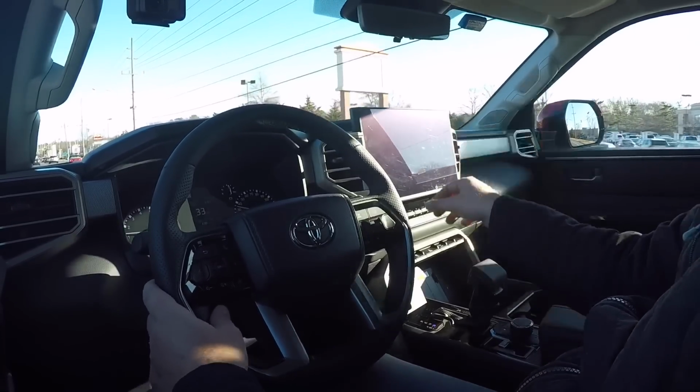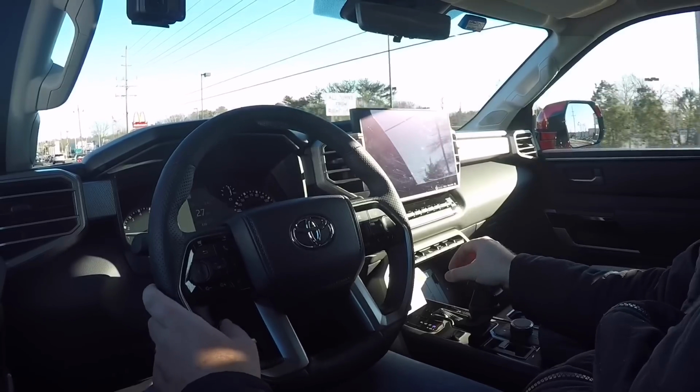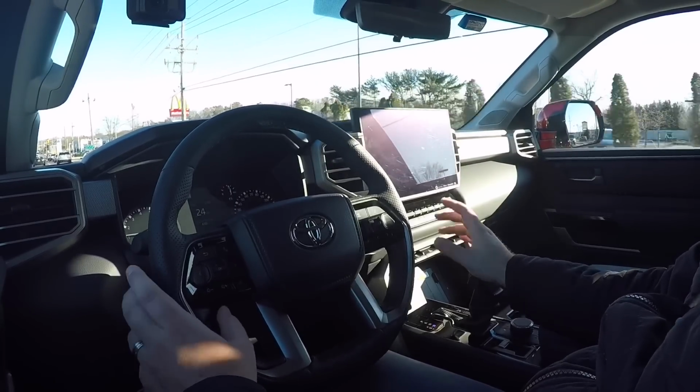Fix the mirror here a little bit. Mirror looks awesome. This thing's pretty much fully loaded. It doesn't have the pano roof. We'll go over this sticker tomorrow. I believe this truck is just north of $60,000. This is the Limited, so we know the Limited last generation, that was the truck everybody wanted, kind of the middle of the range. It gave you the SR5 characteristics, but it gave you some luxury features.